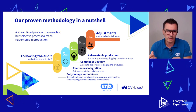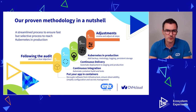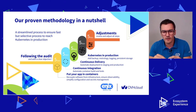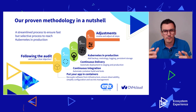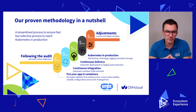Putting an application in a container also means reviewing the way that you configure it, ensuring that the secrets are managed correctly. And overall, the idea is to simplify the usage of the container so that it could be easily put in production. Then we move to the second step, which is continuous integration.